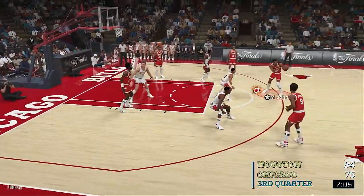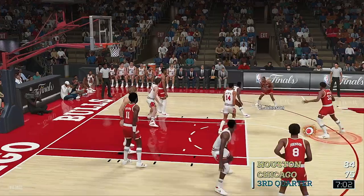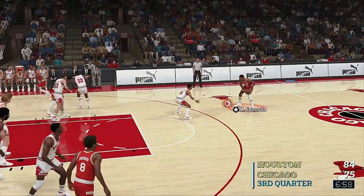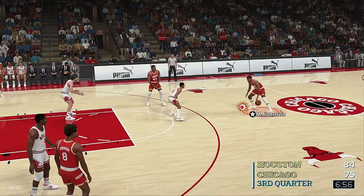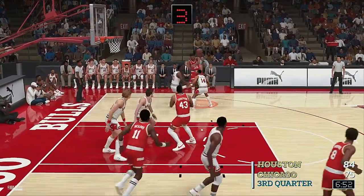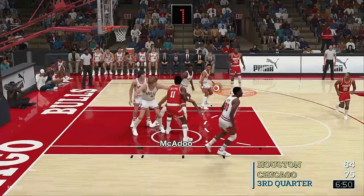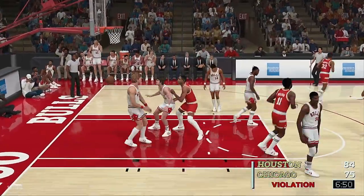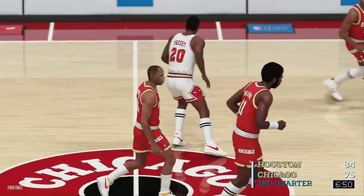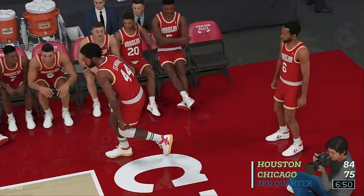And McAdoo kicks to Johnson. Johnson, the pass to Johnson. Back to Johnson. Shot clock at 5. Houston needs to get a shot. It's blocked. And they're able to recover. And there's the shot clock violation. Couldn't get the shot off in time. Davis is checked in for Pressing. Substitution on the court.